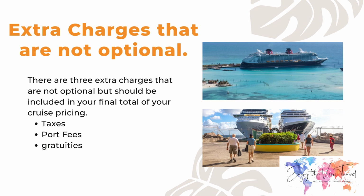The other option, if you don't prepay your gratuities, is they will be added to your onboard account daily. And so that daily amount will show up as a charge on your onboard account if you don't prepay them. So those are the 2 options with the gratuities.